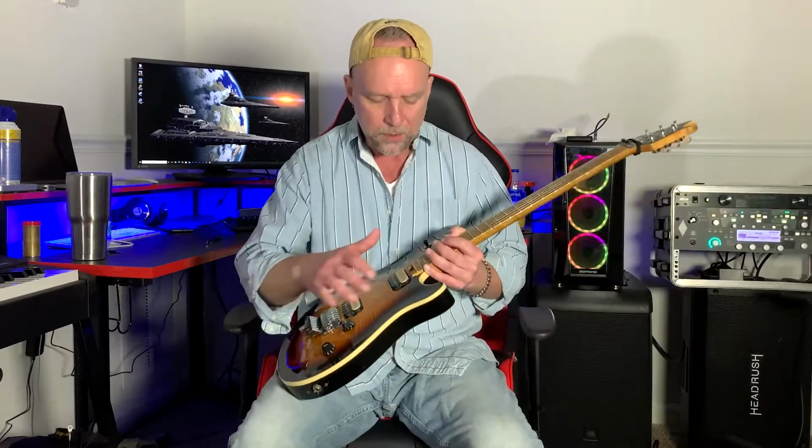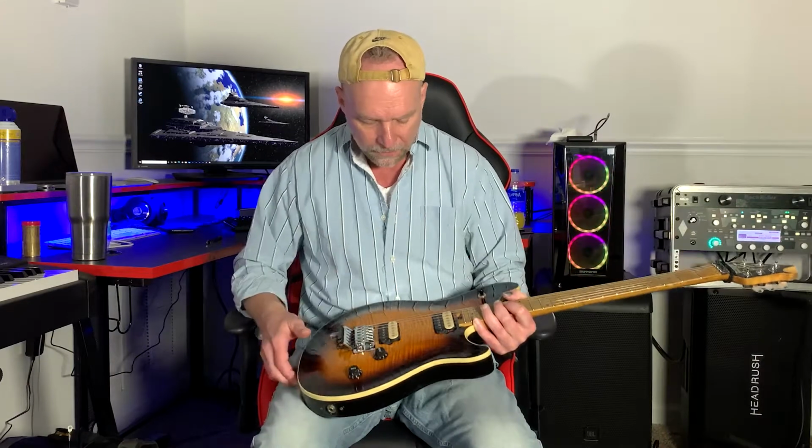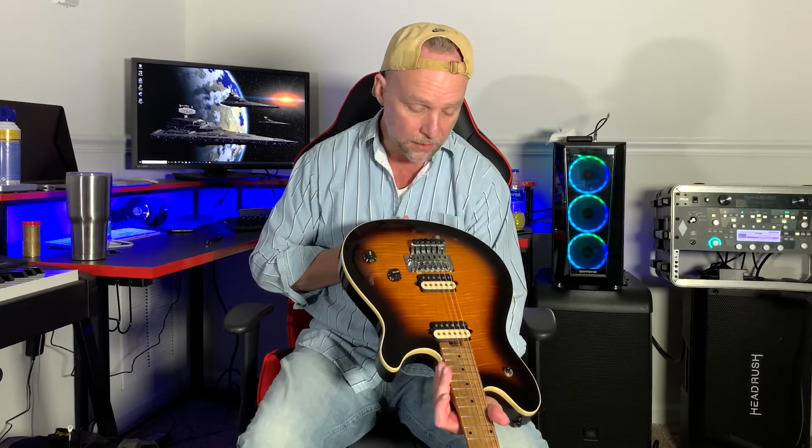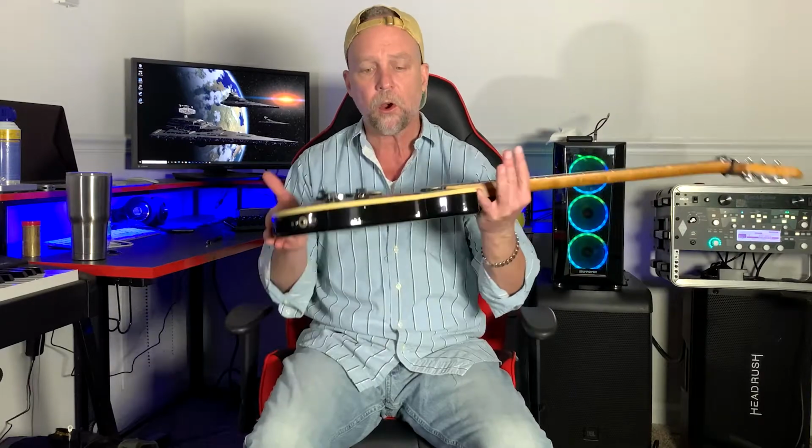This is, of course, basswood. Like I said, it has a flame maple top on it. Very good flame maple, too. It's not quite book matched, but it's pretty damn close. I mean, they do a good job putting these together. Of course, these guitars are arch top. They're not flat. I do love the arch tops.